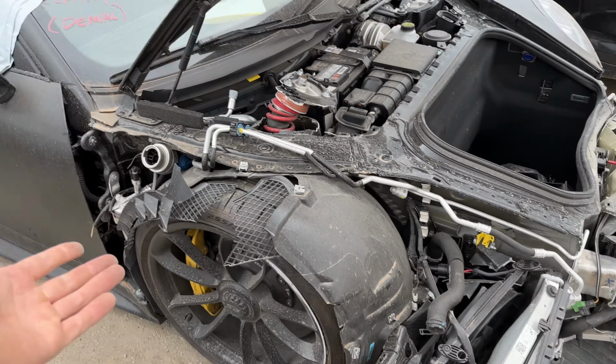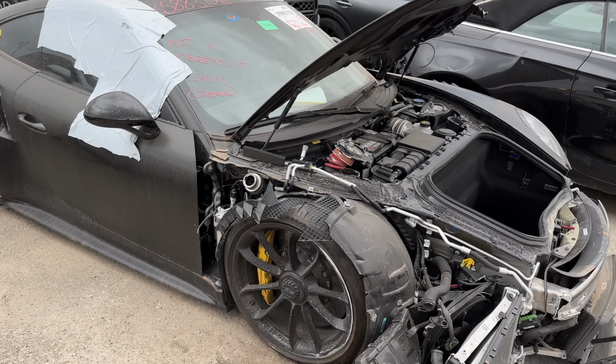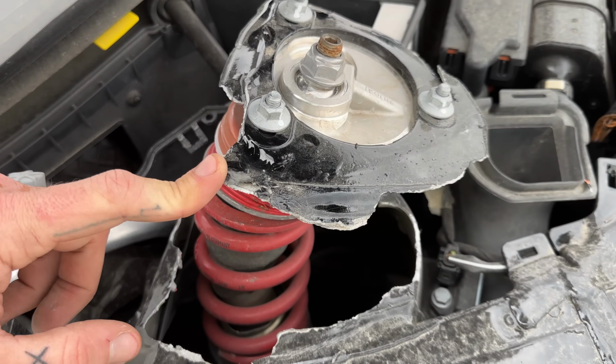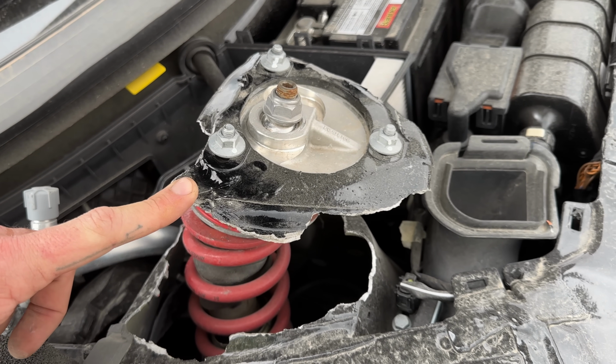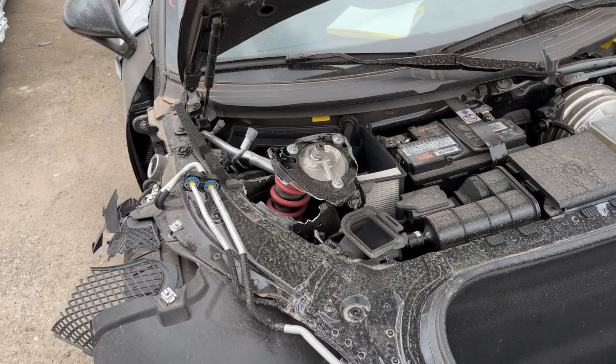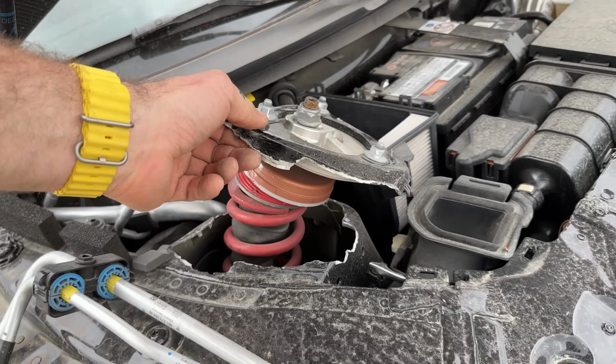Did the guy hit something? Did it go off a track and pop that strut tower out? Possibly. Or the not so conspiracy theory, was this the cause of the wreck? This would not be the first time that's happened on a 991 GT3 at all. In fact, it's been quite the point of contention on these cars.